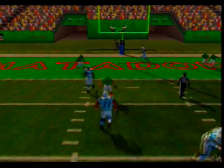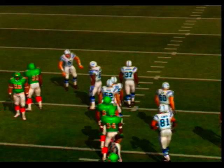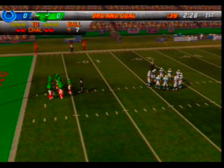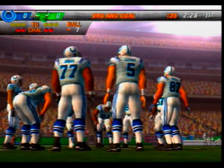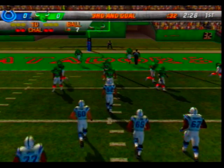Pressure, gets the pass off, almost picked off. To Tupu, had his hands on it. I think he was invisible out there, wasn't even seen. And that's a break for the offense. It's third and goal at the 7.